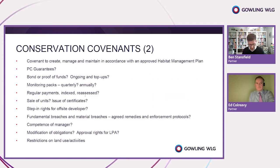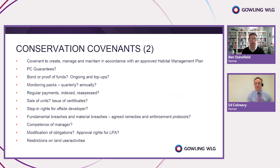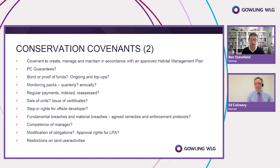So what kinds of things might we see in the conservation covenant? So covenants to create it, to manage it, to maintain it in accordance with an approved plan. Security is a real question mark. How are we going to deal with that? How are we going to demonstrate both to our landowners, and particularly to the responsible body, that we've got the funds to do this for the next 30 years? If there's storm damage in year 10, how are we going to prove to them that we've got the funds to sort that out? So that's going to be a big question mark.